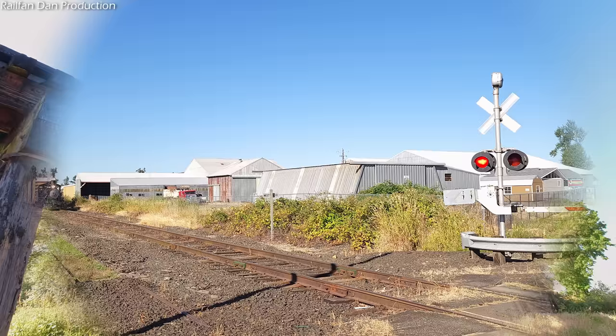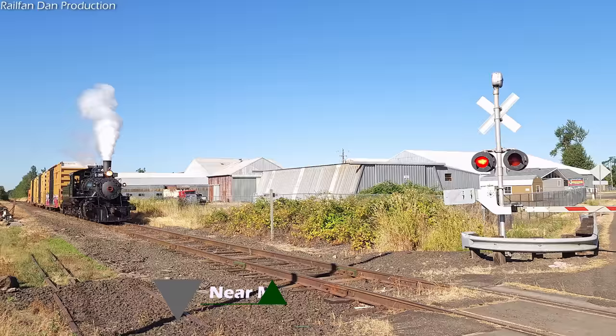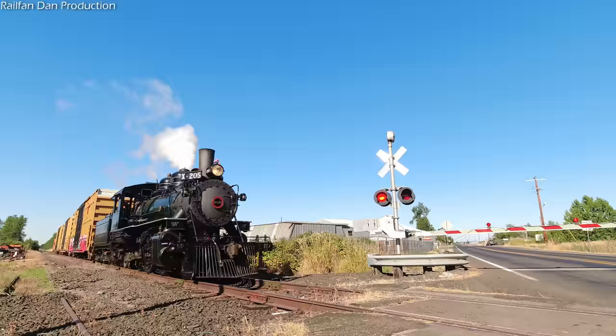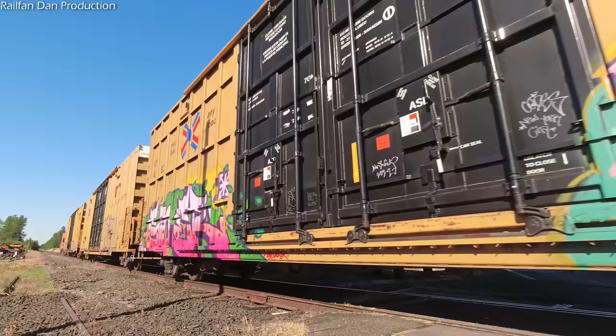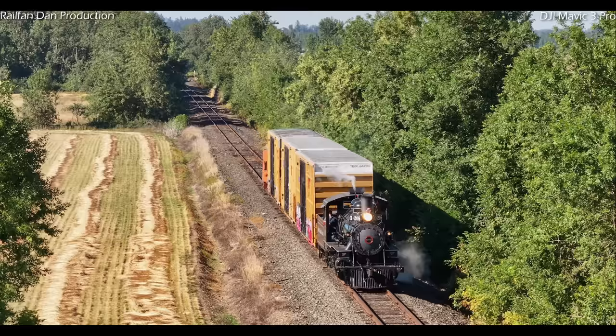Now passing through West Scio, Oregon. Slowly continuing east, just about to pass through Shelburne.